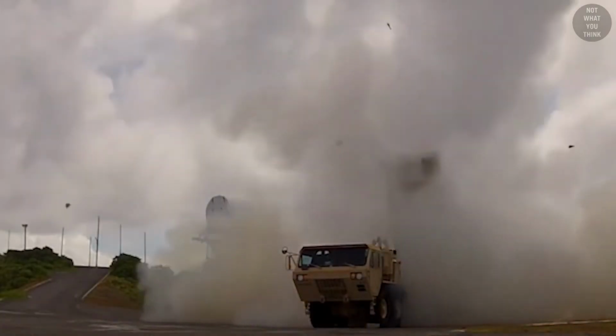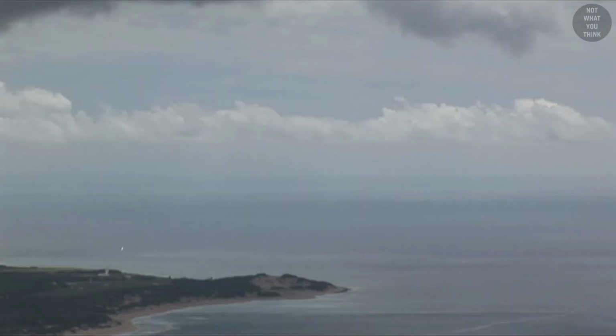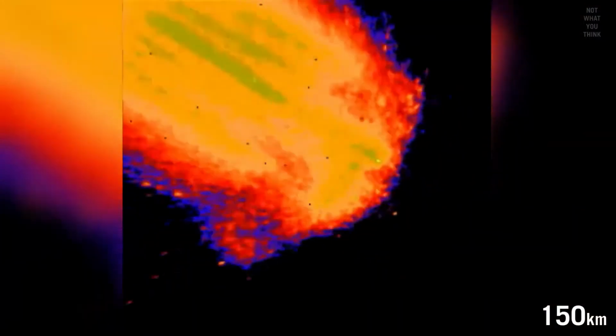Maybe THAAD would be able to hit it head-on, but I wouldn't bet my life on it because THAAD's top speed is less than Mach 9, and it's designed to intercept missiles with speeds of Mach 5 to 8 at a maximum altitude of 93 miles.